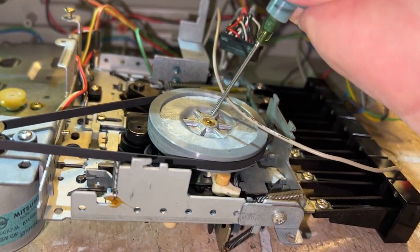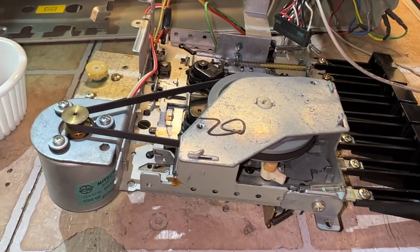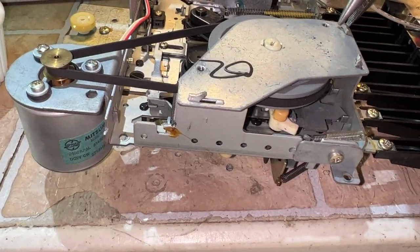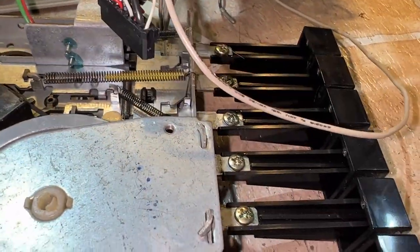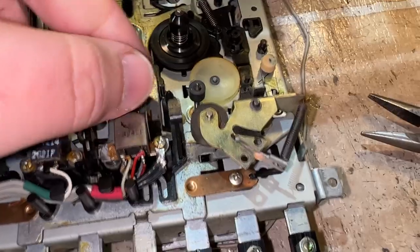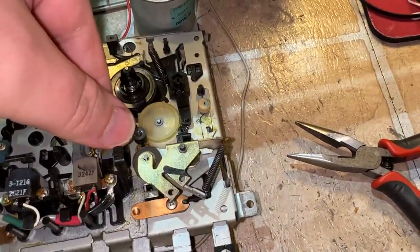Put a little bit of grease on that before you put the thrust bearing plate on. And that one there is interesting. It just bends some tabs to hold it into place. And there's that rubber piece I told you about. You just press down till it touches the bearing.